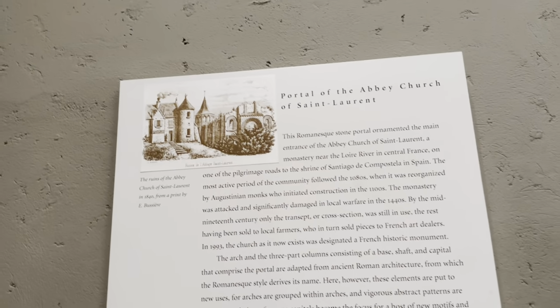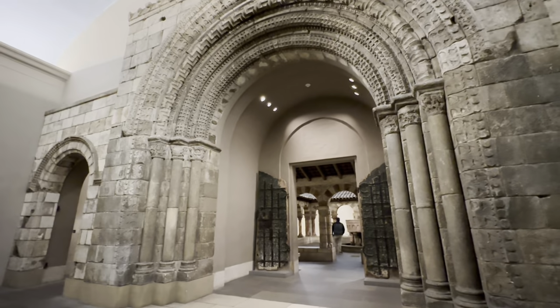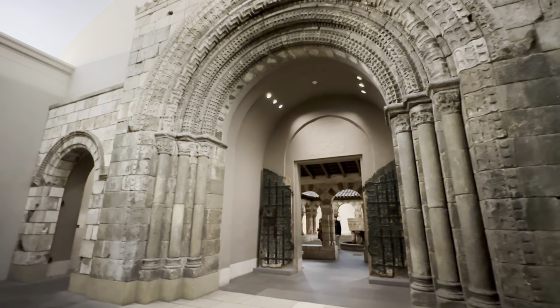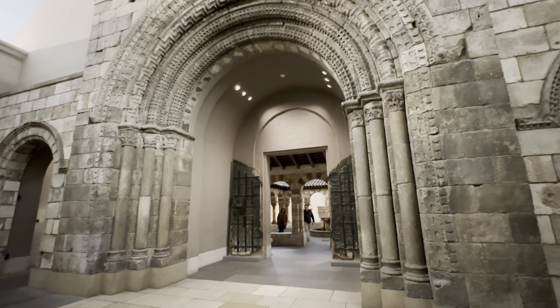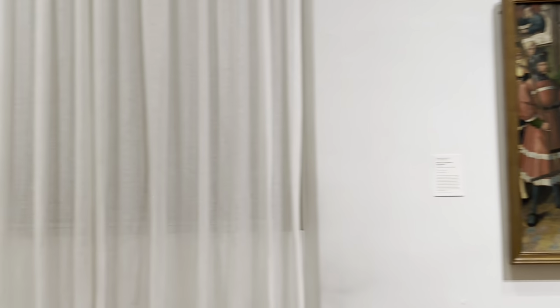This is the portal of the Abbey Church of Saint Laurent. Here was the entrance to that church. I'm sure it doesn't exist anymore. Maybe it was renovated, not sure about the church. Do your own research. But this was the old portal to that church. Here it is. There are theological themes in this section of the museum.